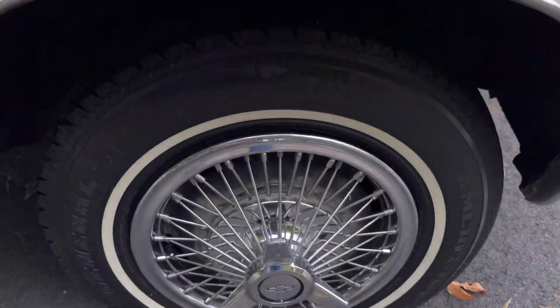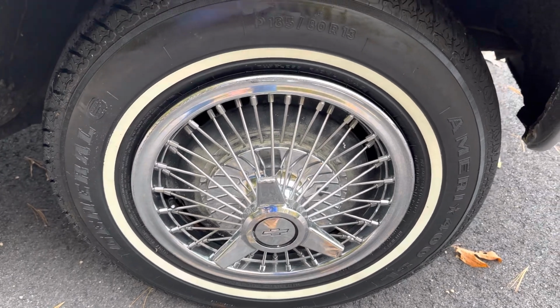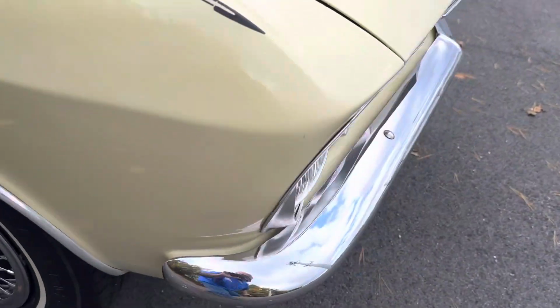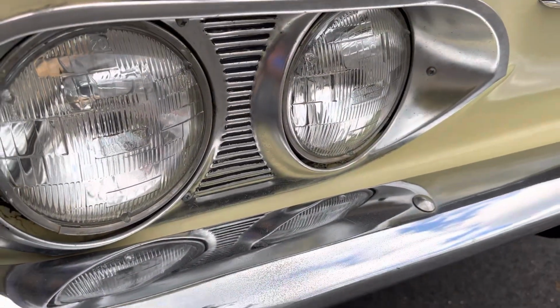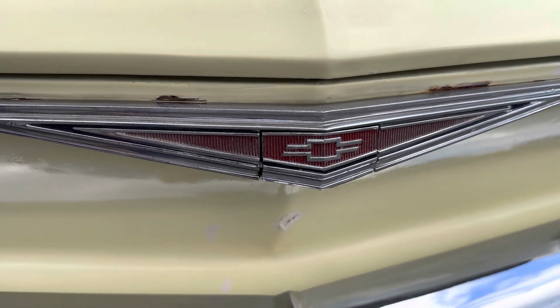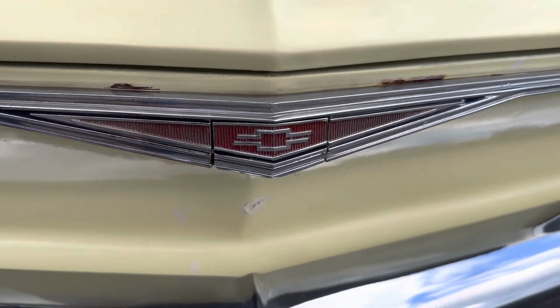Wire wheels, correct for the car with the 3-prong spinners. Very good tires. Those are 185/80 13s. Beautiful chrome. Headlight bezels. Trim still has the red paint and that center trim there on the header bar.